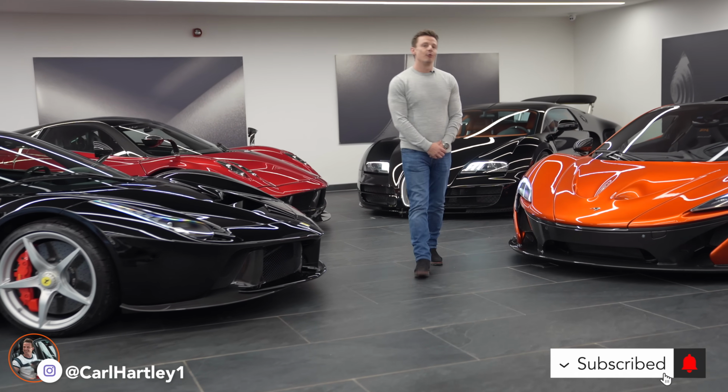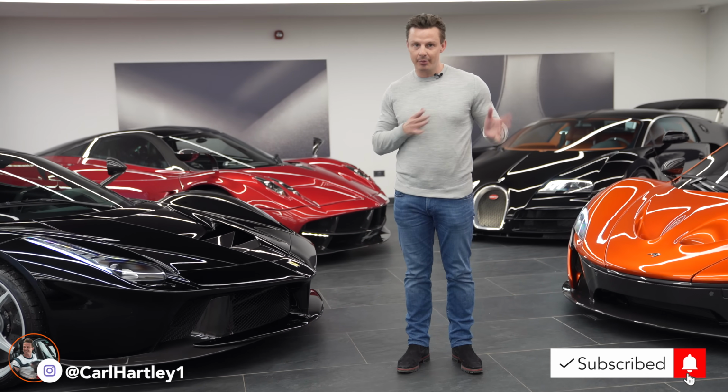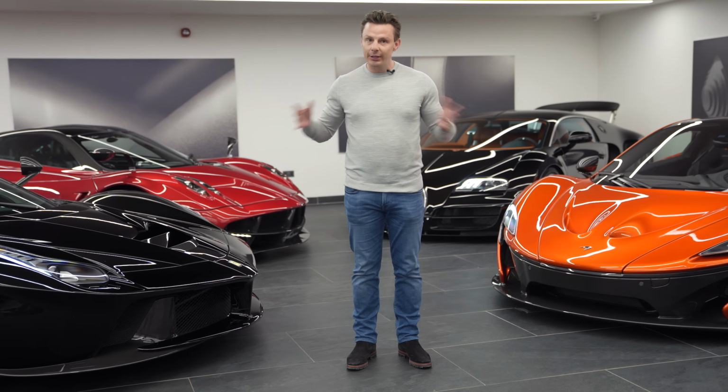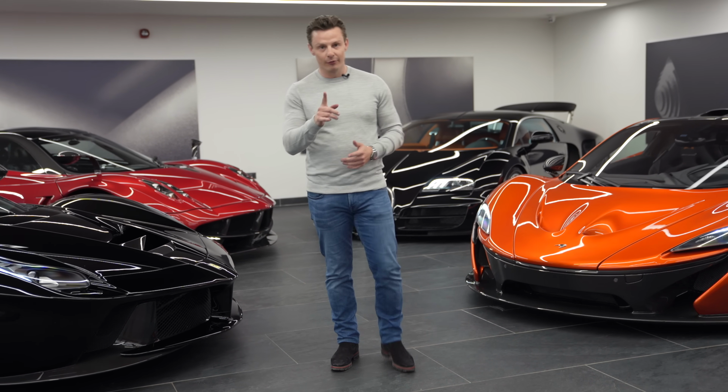And today we're going to be talking about hypercars. In particular, these 4 hypercars. Very rare to have all these 4, all different brands in the showroom at the same time. All for sale, apart from one, of course.